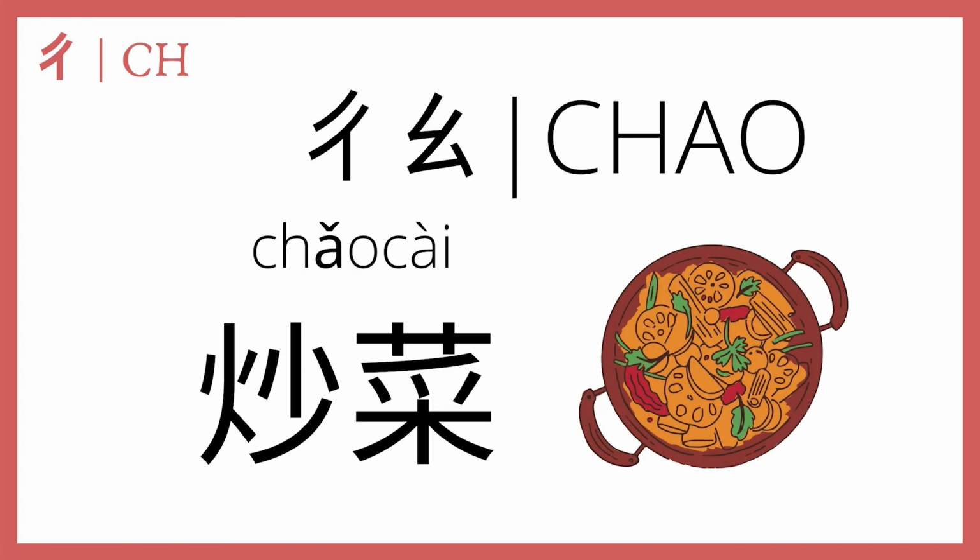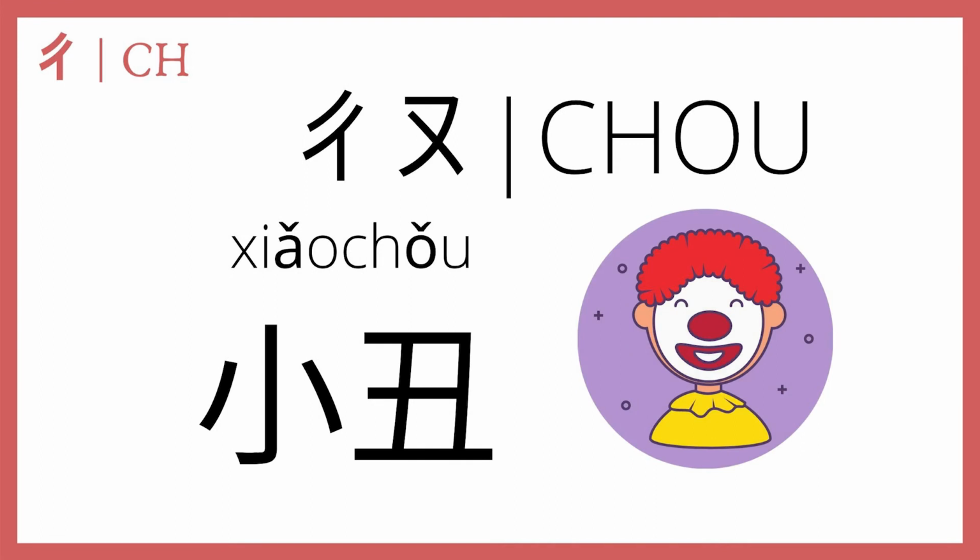In the third tone, 炒菜 means to cook, specifically to fry up a dish. 菜 actually means vegetables, but it can also mean the more generic term dish, like side dishes are called 配菜. So if you 炒菜, you can make yourself some 配菜 to go with your main dish. Alrighty, next here is 吃 plus o, which makes 丑. In the third tone, we have 小丑, which means clown. Fun fact, 丑 by itself actually means ugly, as in the opposite of 漂亮, pretty.